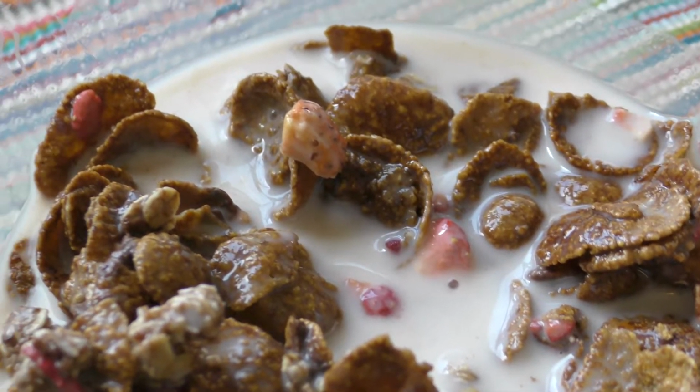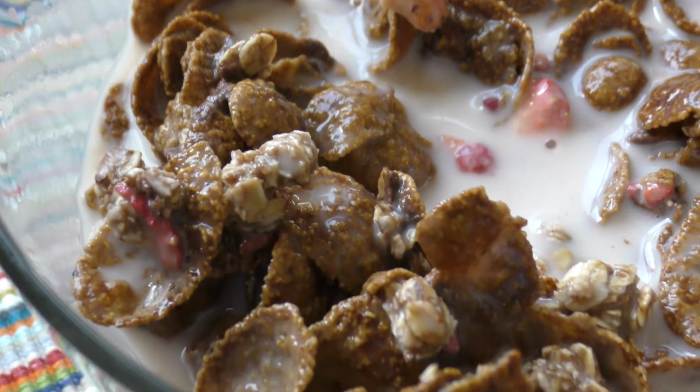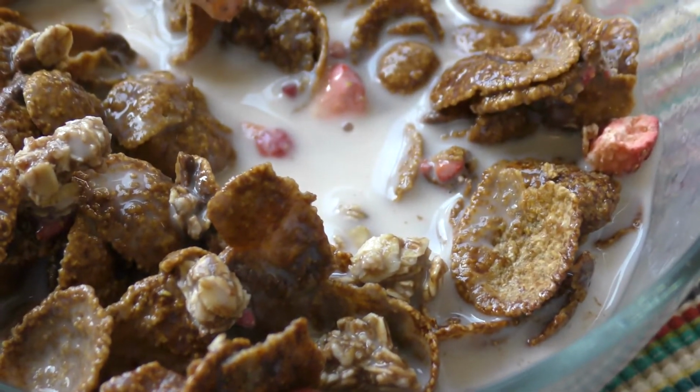Zabidab, zoobidoo, zabidab, zabidoo-dan-dwee-dab.